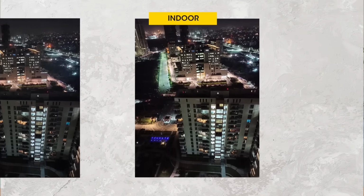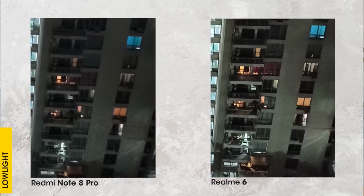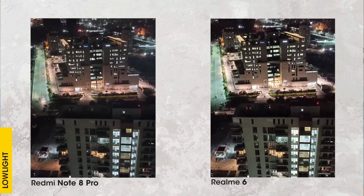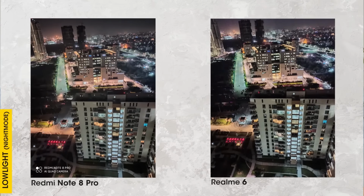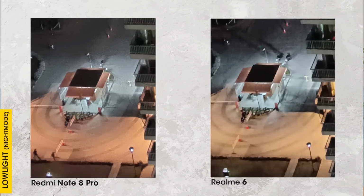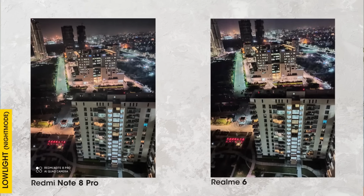In low light shots with night mode off, the Realme 6 has a slightly better exposure, but you can see traces of splotching around the corners. You will also notice that it has blown out the highlights. With night mode on, the Redmi Note 8 Pro offers a far cleaner image with excellent noise correction and more details as well. So when it comes to cameras on the Realme 6, in most scenarios I found the Redmi Note 8 Pro's algorithm to be better in almost every way with sharp details across the board.